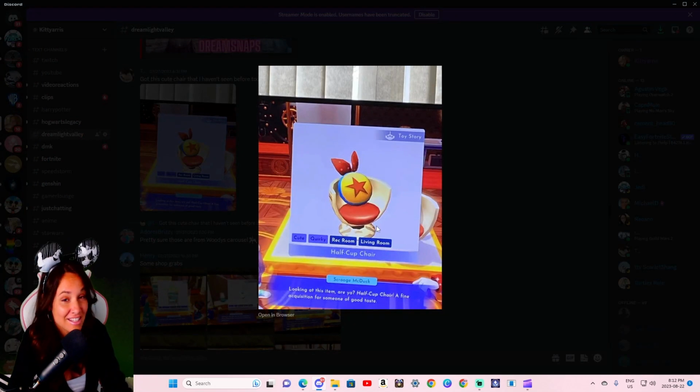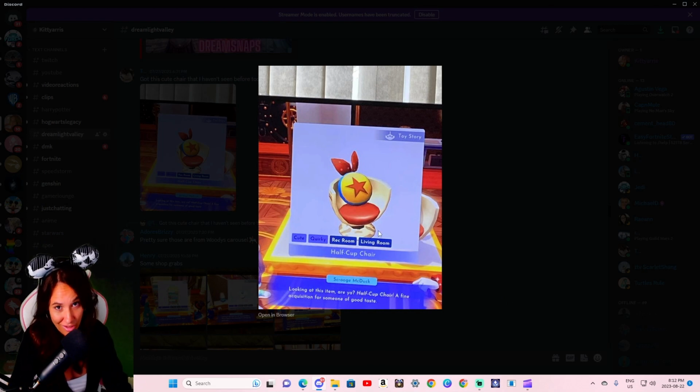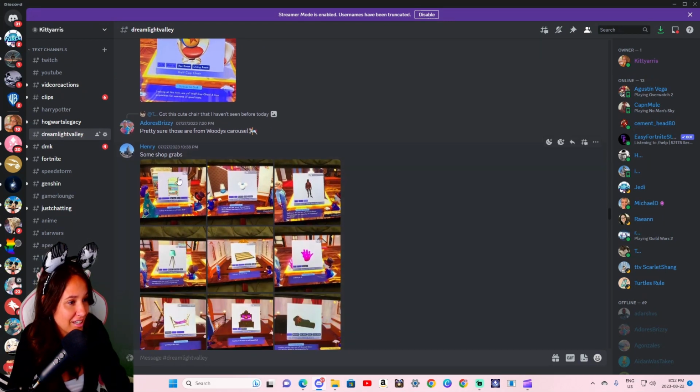Got this cute chair that I haven't seen before today. Actually, I have this. This is so, so cute. Actually, when you first look at it, it looks like a half cup. It is a half cup chair, but it really looks like a half cup. The interesting thing about this is that it really made me think of Alice in Wonderland. So I'm hoping that we'll see some more half cups in future decorations and seating, once, you know, I guess we get a little closer to getting Alice in Wonderland in the valley.